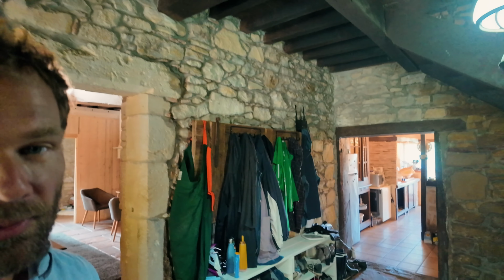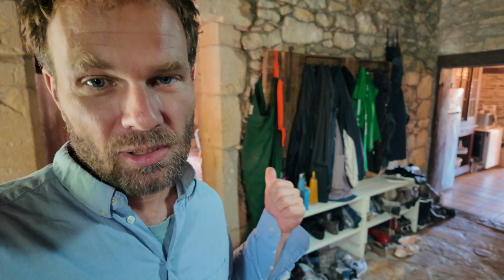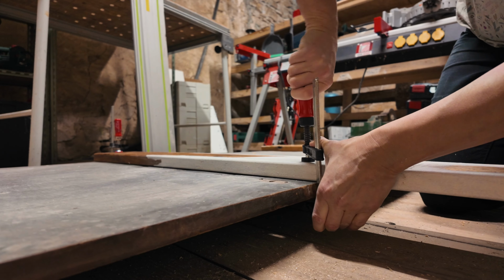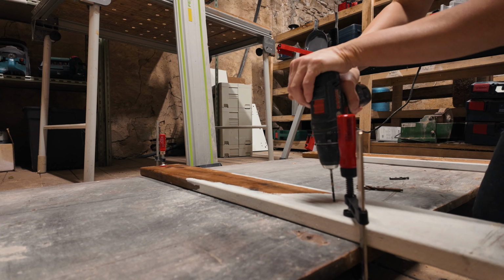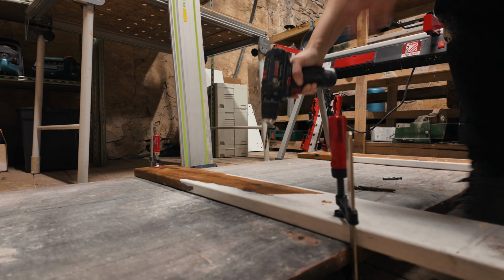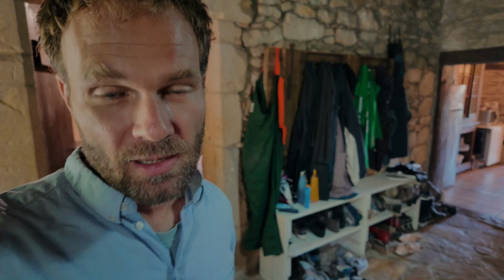Also, my wife built this wardrobe from an old door we found here, plus some leftover wood from building the workshop. So our entrance is already much better organized.